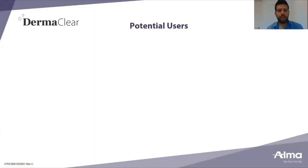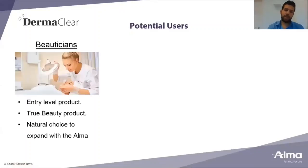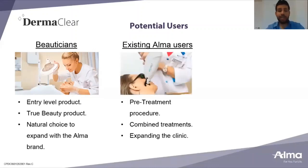When we're looking at our potential users and clients, we've identified three main sectors. The first sector being beauticians. The DermaClear is a true beauty product, and for some may be an entry-level product. Entry-level product means in terms of pricing and in terms of who is allowed to use the system and really what they can do with the DermaClear. For many beauticians, being able to state that they have an Alma product in their portfolio and in their clinic is a huge difference and definitely sets them aside from the rest of their competition. We believe that once beauticians will experience the strong support of Alma in terms of distributors, marketing support, technical and service support, they will be brand committed, and it'll be a natural choice for them to expand with Alma as their clinic expands.